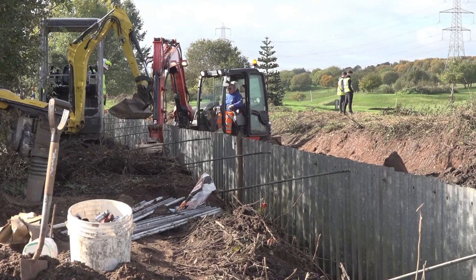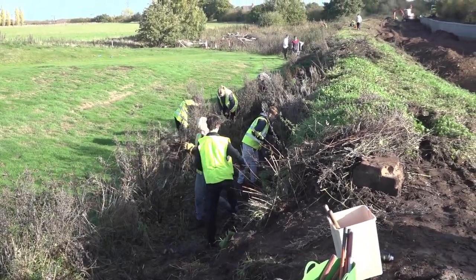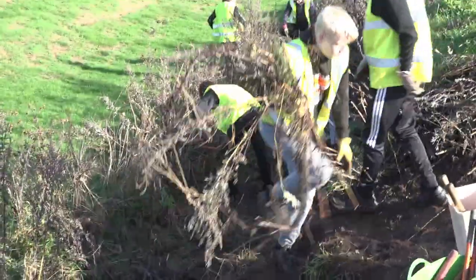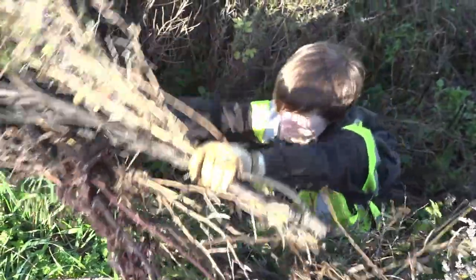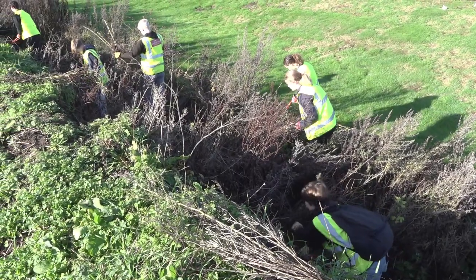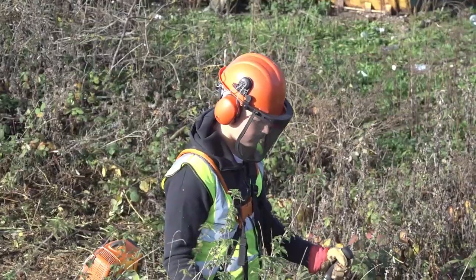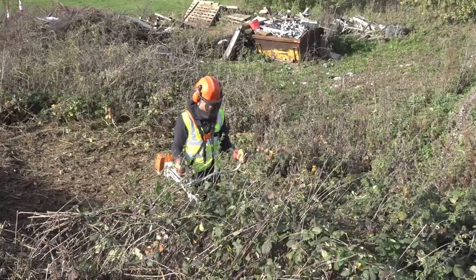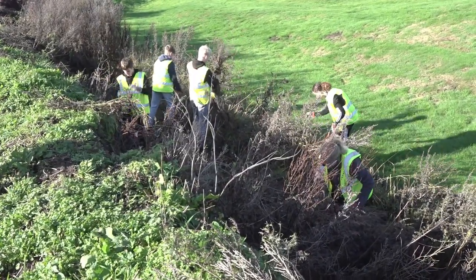Over on the other side, we've got the Duke of Edinburgh students here. They're here for their normal Saturday morning stint. I think there's about a dozen or so students in this morning. And we're carving back the undergrowth. As you can see, if you leave the canal for any length of time, it's covered in thistles, brambles, thorns, and very tall vegetation. We need to clear all of that so we can actually see what we're at. We need to do earthworks. And of course, ultimately, in this section, we've got to put a new lining in here.